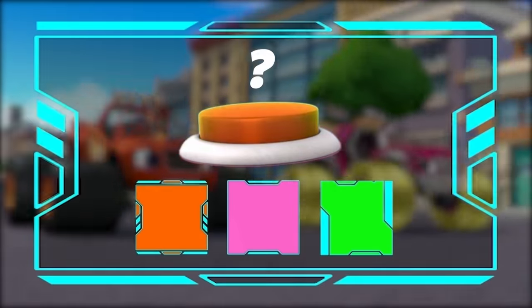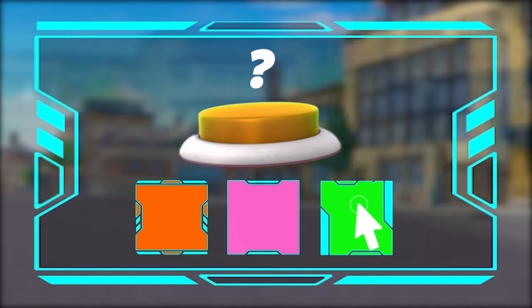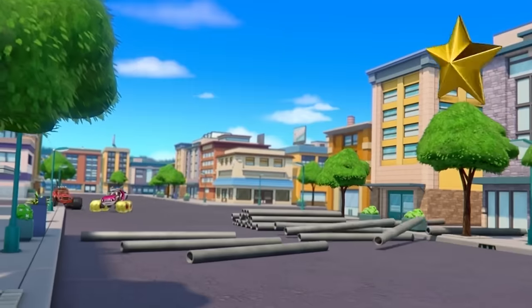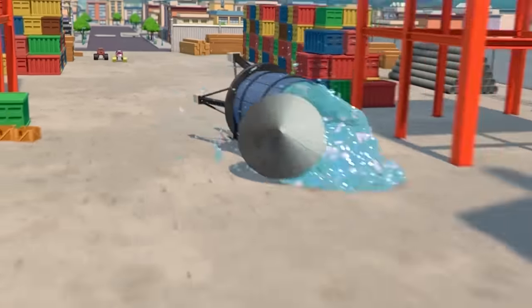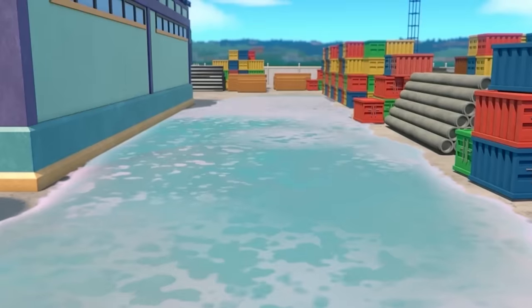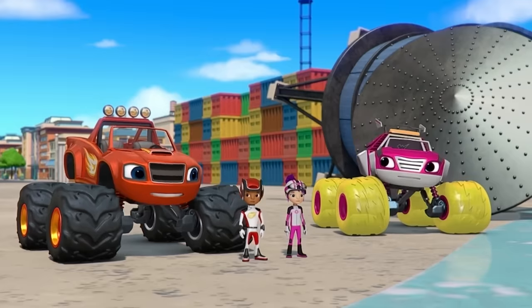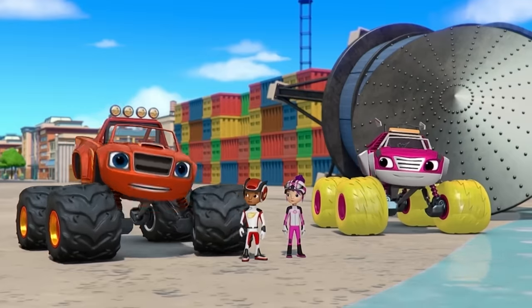We need to stop those giant toys. What color is the button that makes them smaller again? Right, it's green. That toy train spilled soapy water all over the road. Well, we can't drive through a slippery spill, so to catch that train, we'll have to clean it up.